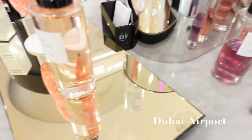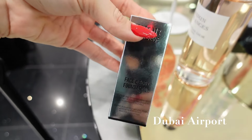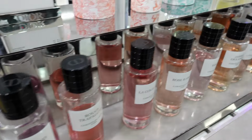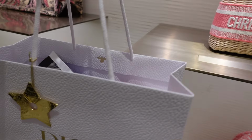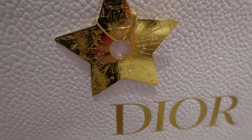Guys, I'm in the duty free in Dior, in Dubai airport, just checking all the prices. This is like 100 dirhams cheaper. I'm getting this. I love these fragrances. This is the travel fragrance of the summer. I got a beautiful little fragrance, very well priced and duty free. Very happy with that. Look at the star.